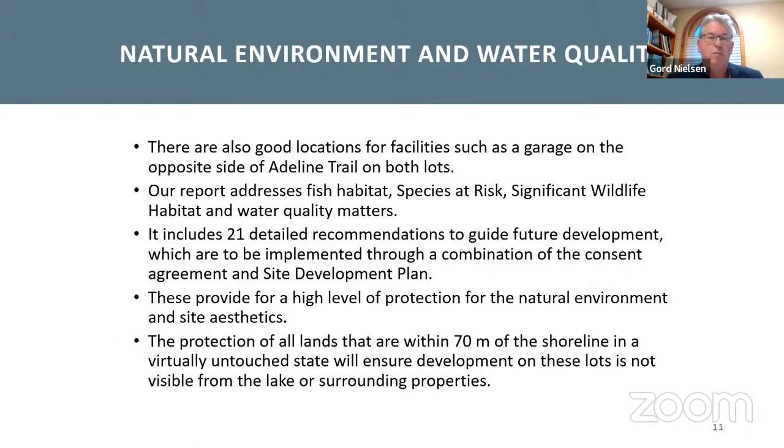And as I mentioned, there's a secondary building envelope, which is identified on the opposite side of that Adeline Trail on both lots, which are good locations for such facilities as a garage or as an alternate location for the septic system. Our report addresses fish habitat, species at risk, significant wildlife habitat, and water quality matters. And it includes 21 detailed recommendations to guide future development.